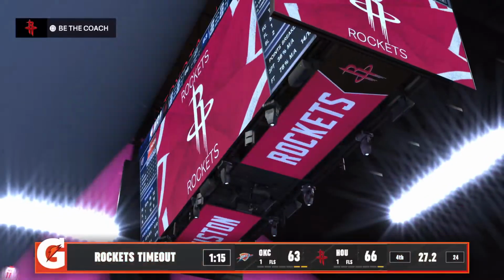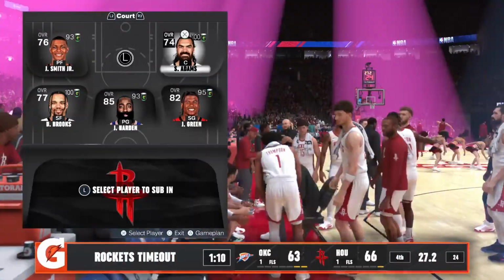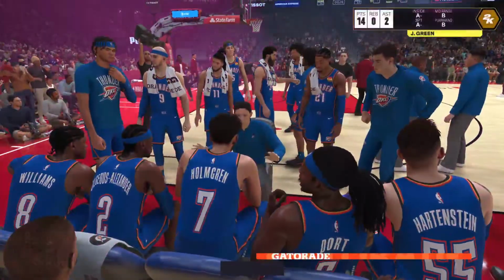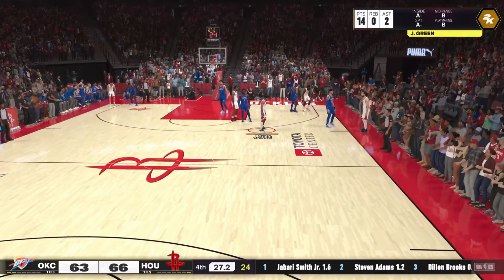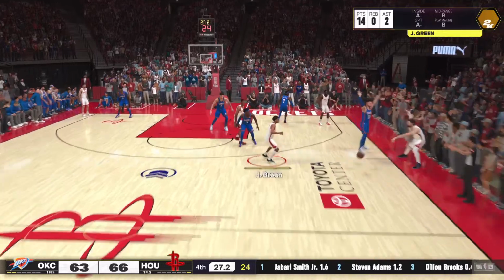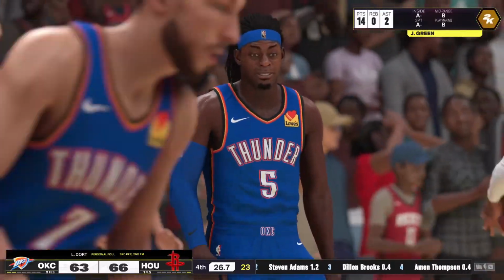Jalen Williams relishes the opportunity to deliver in the clutch, and boy, does he answer. And we've got a timeout called from Ime Udoka. And he knows there's no room for mistakes and wants everyone on the same page. Houston making some changes. Adams comes in for Jones. And Brooks subbed in for Whitmore. And now they decide to foul intentionally.